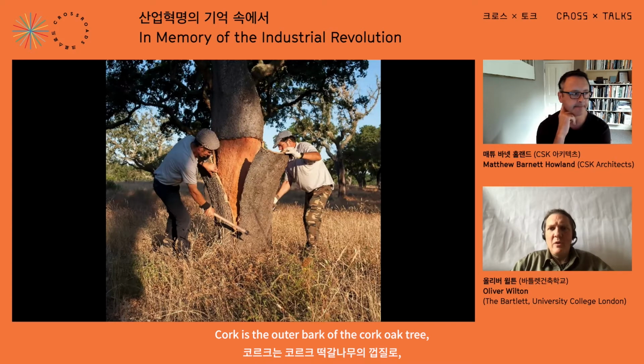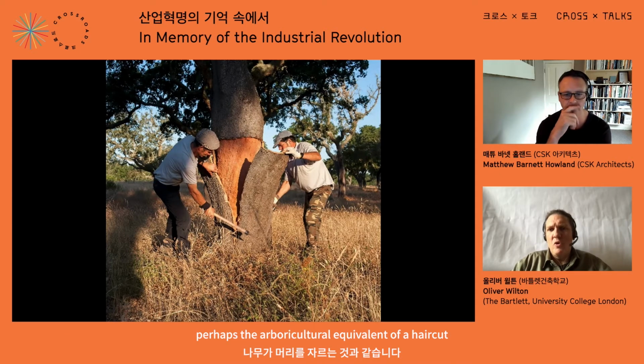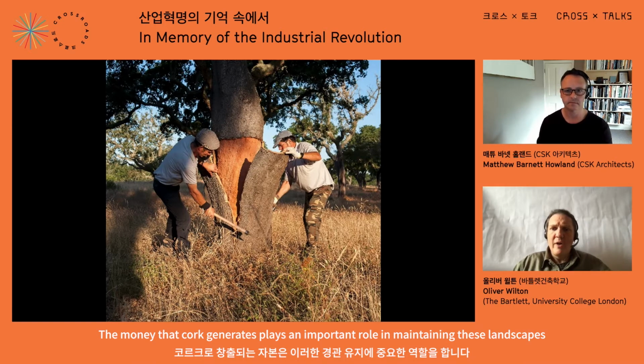Cork is the outer bark of the cork oak tree. It's harvested around every 9 years using hand tools in a process that does not harm the tree. So it's perhaps the arboricultural equivalent of a haircut. Like all plants, cork trees absorb CO2, and harvested cork trees absorb 3 or 4 times more CO2 than non-harvested trees over their lifetime. The money that cork generates plays an important role in maintaining these landscapes.